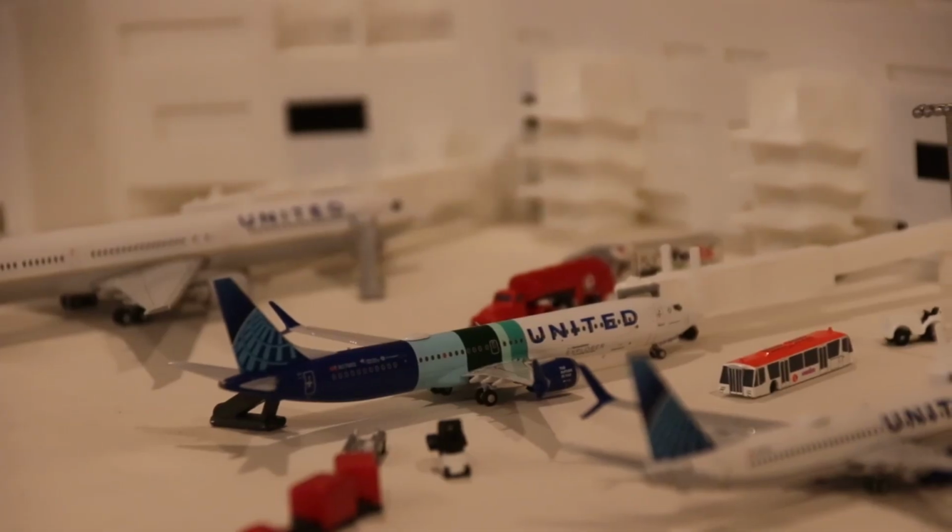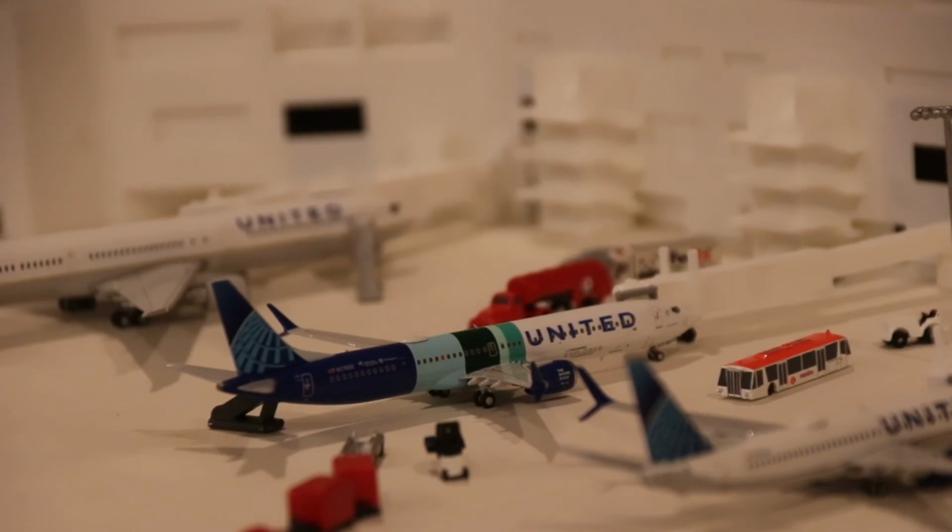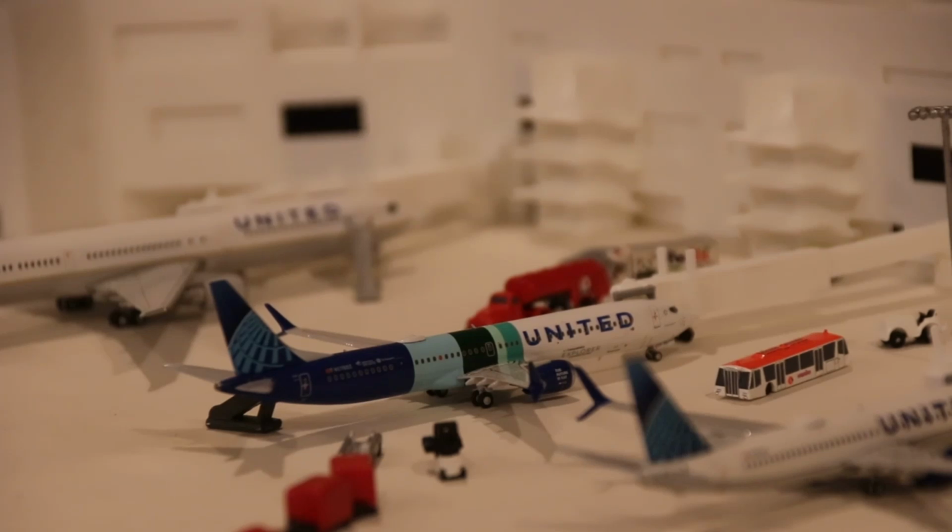I forgot to mention that Concourse C3 sees a lot of United Airlines international arrivals. It is the newest concourse out of Terminal C. Originally, Terminal C was concourses C1 and C2. Continental built C3 back in 2000, so it's equipped with some customs facility and stuff like that.